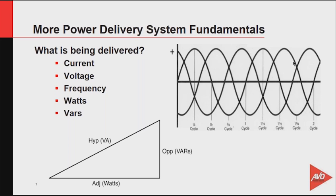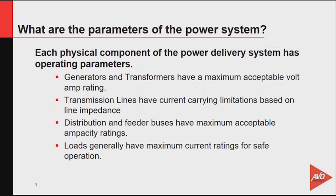So let's take a look and see what the operating parameters are for the various physical components in our power delivery system. Each physical component of the power delivery system has operating parameters. Generators and transformers have a maximum acceptable volt amp rating. So we're going to ask the question, hey, what happens when we exceed that volt amp rating? Transmission lines have current carrying limitations based on line impedance. What happens when we exceed those current carrying capabilities?